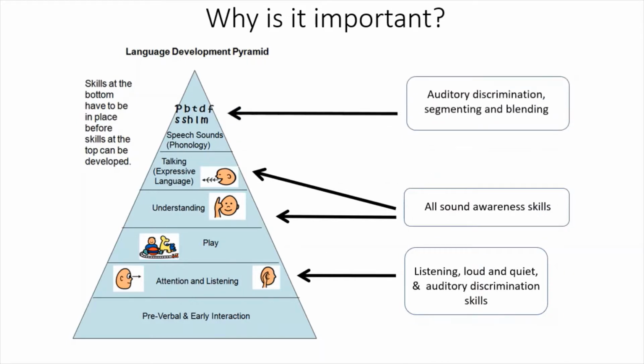And at the very top of the pyramid, we see that auditory discrimination, segmenting and blending are really important in producing speech sounds. Just because, as we discussed earlier, if a child can't hear differences in sounds in someone else's speech, then they'll also struggle to hear it in their own speech and not know when they're making errors. At a later stage in development, children have to use these skills to learn to read and write. So children must understand that words are made up of smaller sounds and be able to split and join these to transcribe them onto paper effectively.